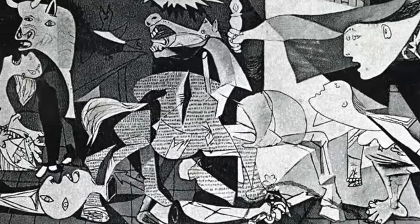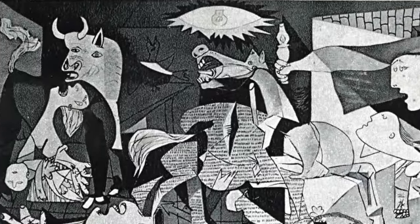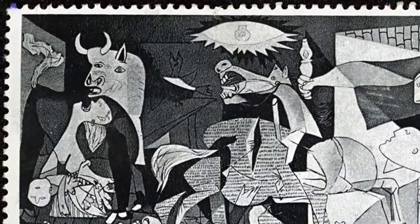The nearest military target of any consequence was a war product factory on Guernica's outskirts, but it went through the attack unscathed. Thus, the attack was widely condemned as a terror bombing.